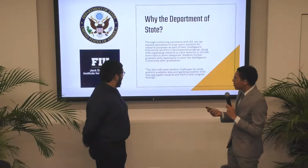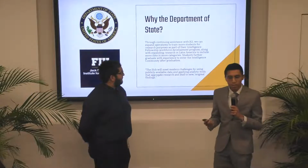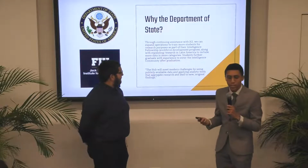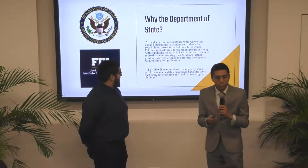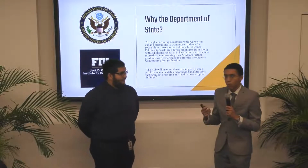And so the hub allows not only for local students in Miami, but also for students in other countries and allied countries from Argentina all the way up to Mexico to coordinate with different university networks with their documentation and their research. But not only that, it provides a repository, as previously mentioned, for the Department of State to get more of an open source insight.